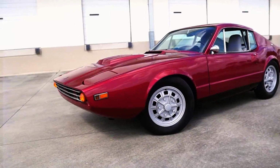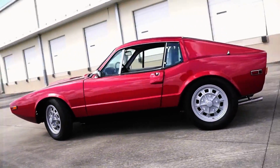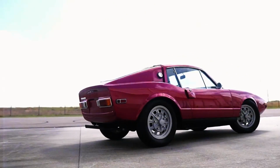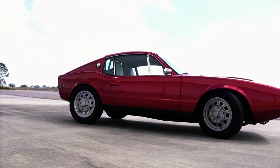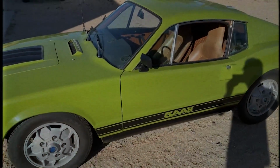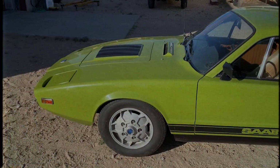A joke. Yet the Sonett showed up with this ridiculously long nose, made even worse by the big 5 mph bumper slapped on the front. And if the proportions weren't bad enough, the stretched-out front clashed with its awkwardly short tail. No wonder Americans didn't take Saab seriously until the 900 came along.